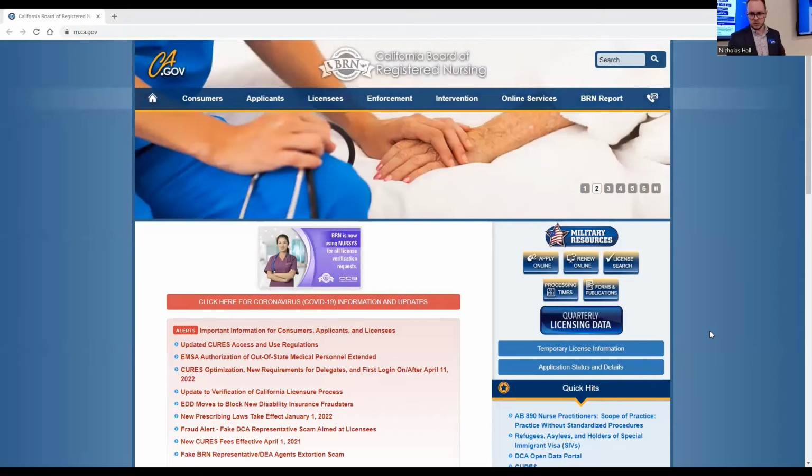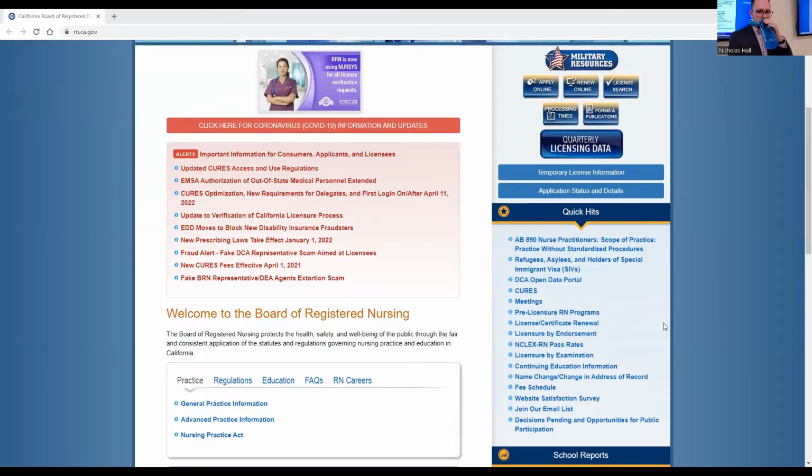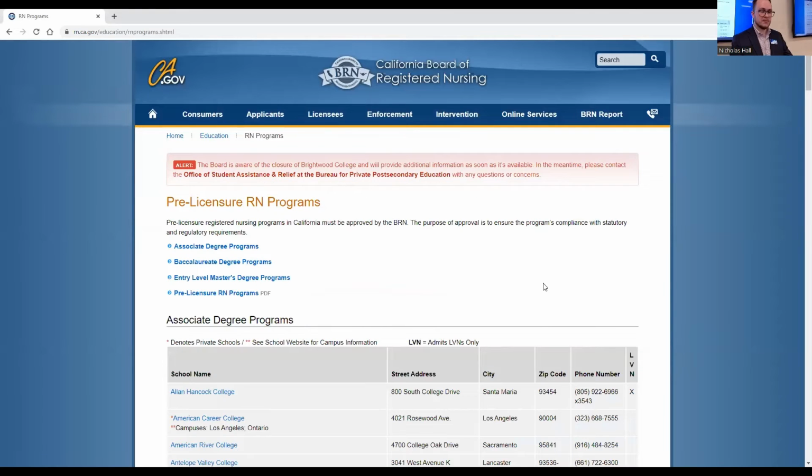The thing that I wanted to show you is going to be a list of RN programs. So if you scroll down here under like quick links section, that's the easiest way to get to it. They have a list here of pre-licensure RN programs. Pre-licensure would be a program that allows you to take the NCLEX and become a registered nurse. So pre-licensure basically means anything with associate's degree, bachelor's degree, or entry-level degree as well. And you can see they actually list them by those different distinctions.